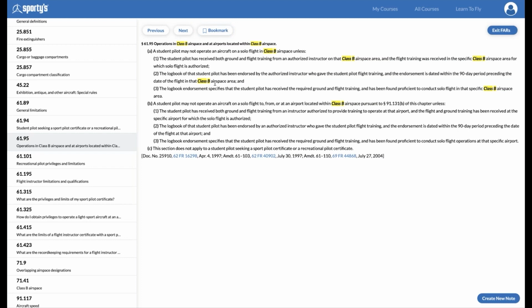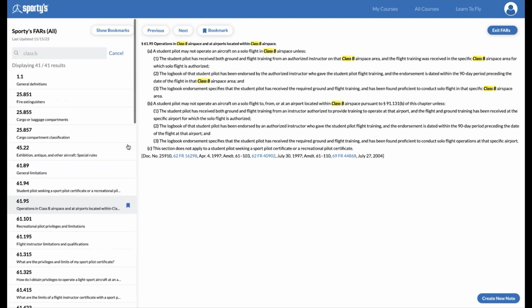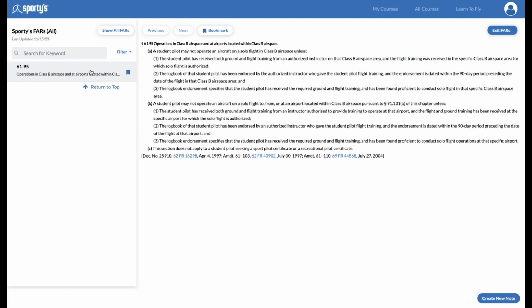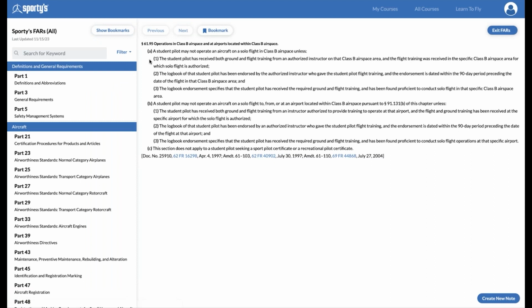You can also bookmark a regulation and make your own customized version based on what's important to you. You do that by using this bookmark button up here at the top. Select that, and you'll see a little blue flag by that regulation. Anytime, you can use the show bookmarks button to jump right back to the regulation you bookmarked. So again, a great way to build your own custom regs that are pertinent to you and your type of flying as a student pilot, instrument pilot, commercial pilot, whatever it may be.